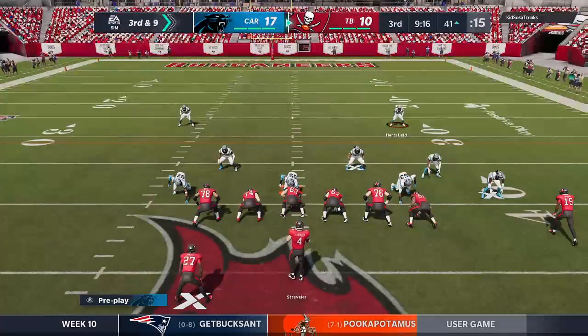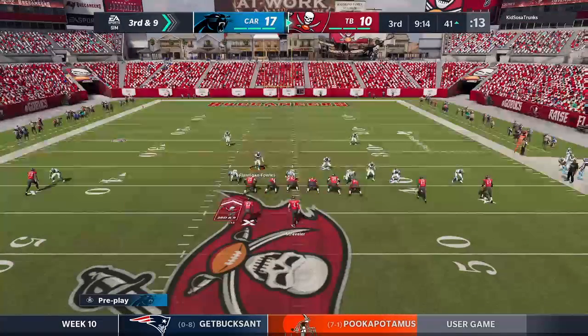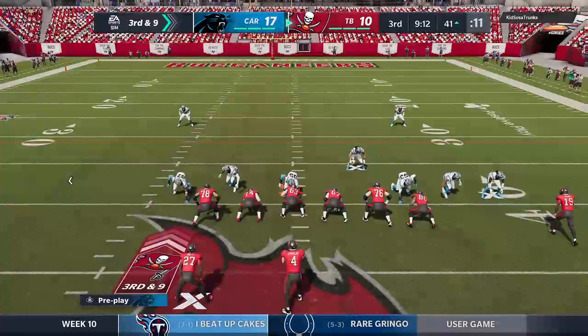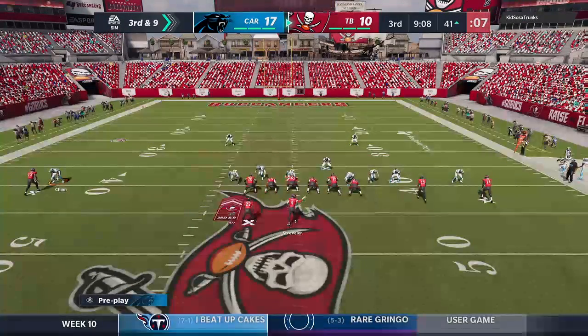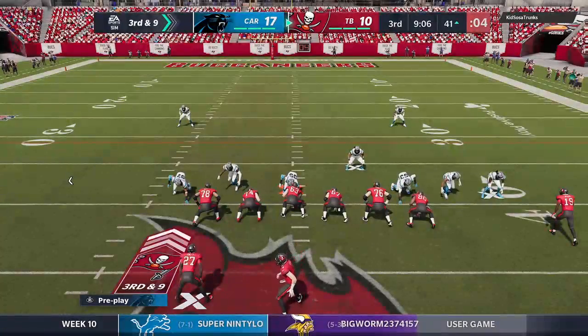First down marker at the 31. It's 3rd down. 45 to Mike, 45 to Mike. Let's go, defense. Let's get out the field, defense.